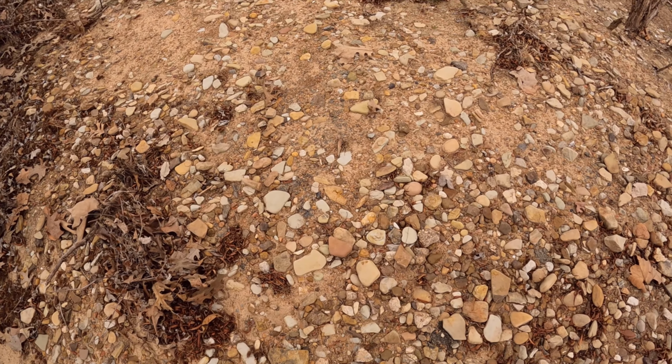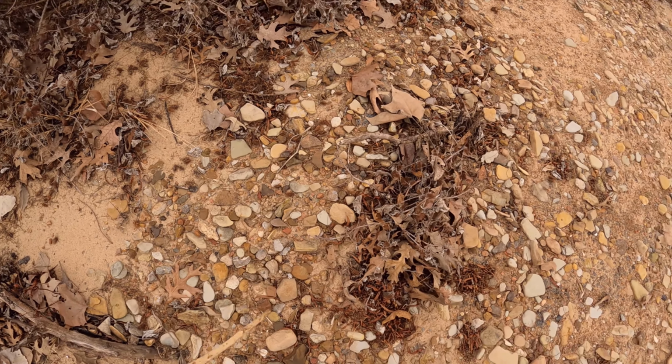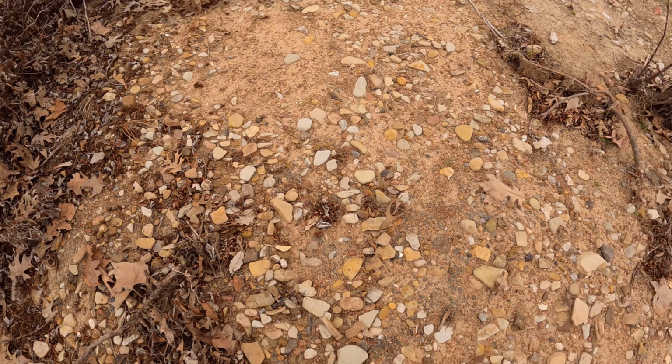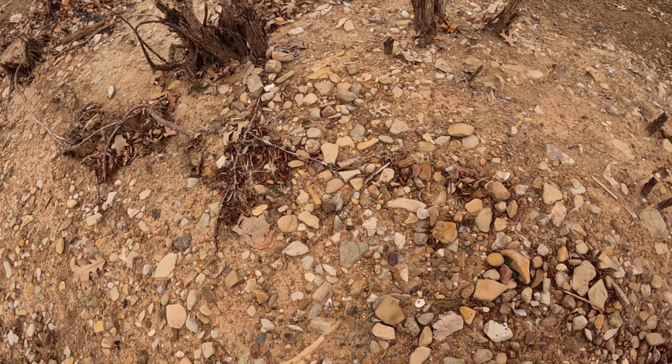I do have a surprise for everyone though, and you'll find out about that soon enough, but pretty soon we're going to be able to access a lot more areas on the river than I ever used to be. So that's a little hint to you.